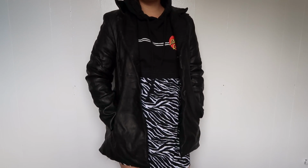I have been wanting to make a video of me thrifting my Pinterest boards. This is the type of jacket that I have saved and I have been wanting to get. I've been trying to manifest it and I found it. It is amazing. I just think there's gonna be so many cute opportunities to wear this in the fall.